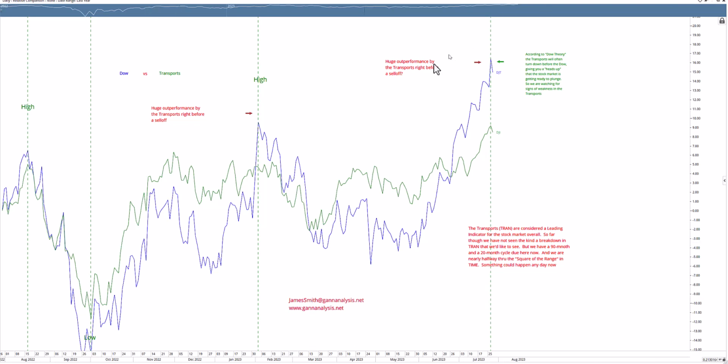Let's see what we're going to do today. We're looking at the Dow Jones Transports, the blue line, versus the Dow Jones Index, the green line. Notice here, back in February of 2023, the transports went vertically up into a high and then sold off. And then you can see the Dow, with a lag, started to sell off. So you might consider the transports as a leading indicator for the Dow. If they start to peak and sell off, the Dow will probably follow.